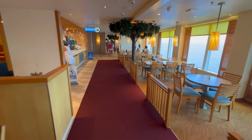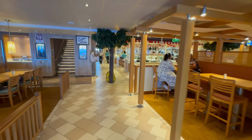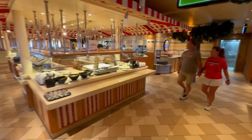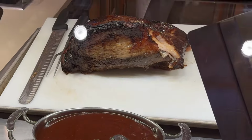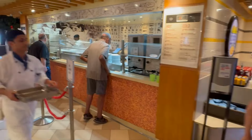All right, so now we are at the Lido Marketplace buffet. The buffet is open for breakfast, lunch, and dinner. You know, the food choices change from day to day. Now, you see they had the carved meats here. They were just getting ready to open the buffet as I was coming through doing the tour.